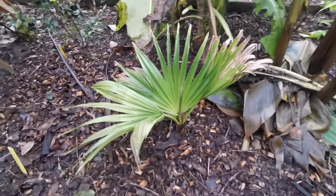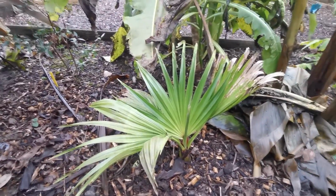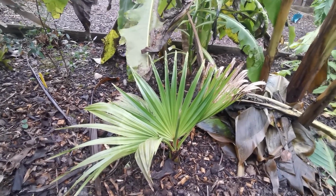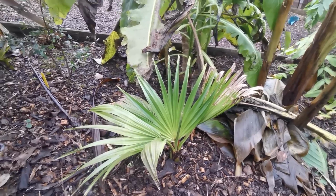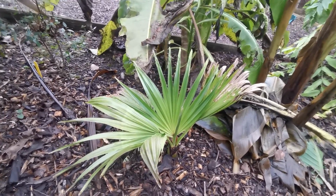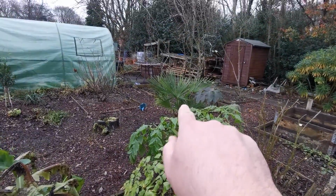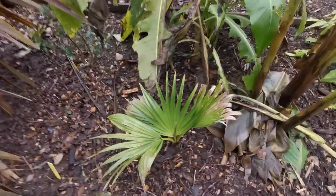The next one I'm showing you is this palm species. I'm used to growing Trachycarpus, of course. Trachycarpus is the must-have palm if you're having an exotic garden in the United Kingdom, in the British Isles. Trachycarpus is the absolute stalwart palm that you must grow, which is that one over there that I'm pointing at. This one is something a bit different.